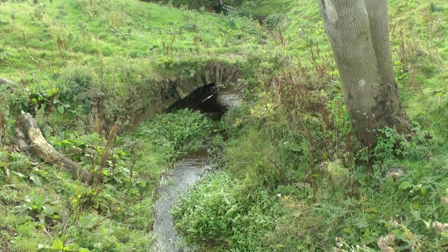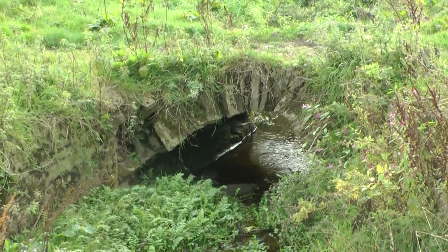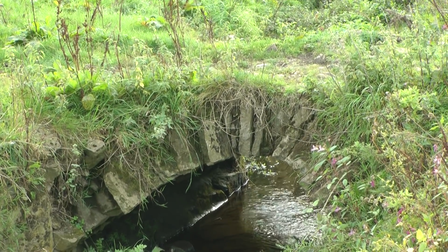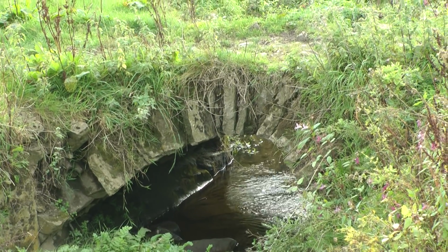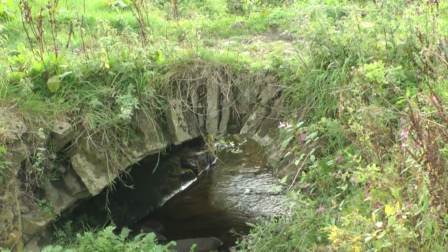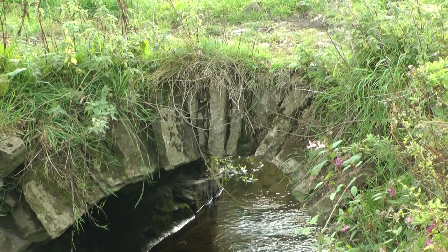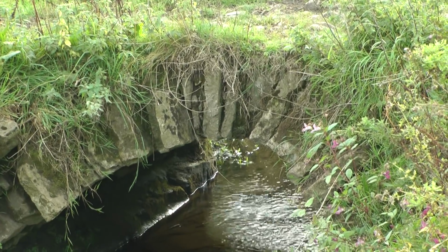There's a little interesting packhorse bridge just downstream of this more modern bridge over this little beck. So simple, but lasted for centuries.